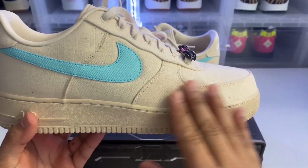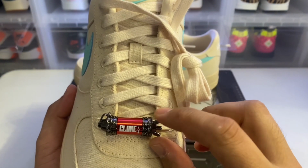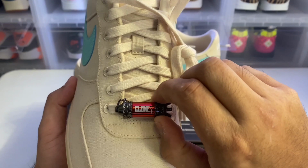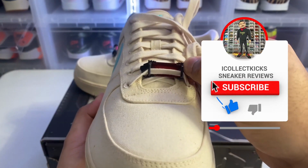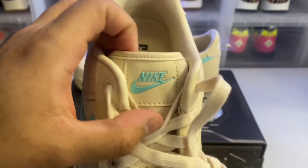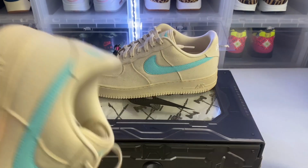So you got the cotton canvas right here on the uppers. You got this dope Dubre right here, which says Clonex. Obviously, these were minted, right? So the NFT thing, kind of the vial where the sneaker was created, that's what this Dubre stands for. I thought it was fully 3D, but it's not. But pretty dope anyway. You got Nike right here. You got this leather patch. Really nice. Take this out so you guys can see.